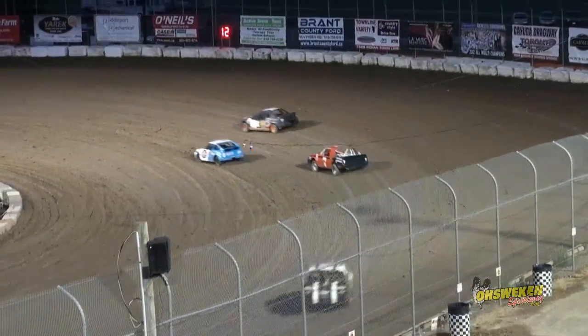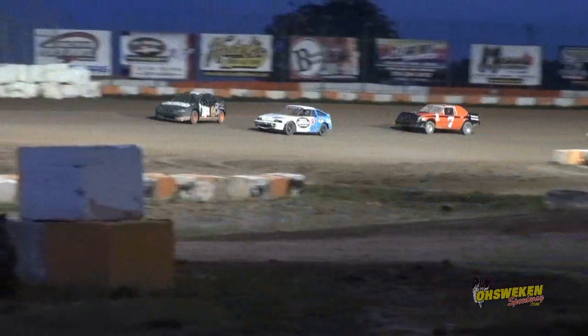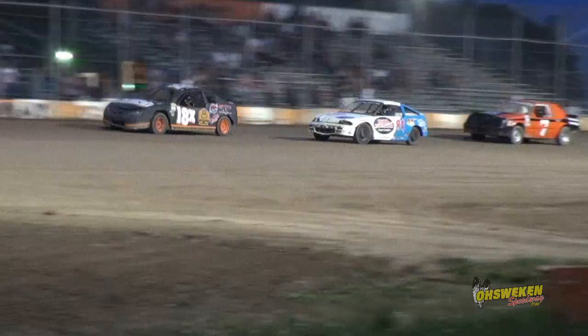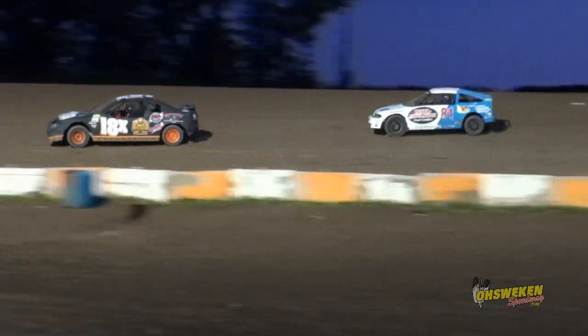Davey Boughton not getting too far out in front, though. Schutz pulling right up on the inside of him in 1 and 2. Schutz trying to get the bite down to the inside of the 81. Boughton maintains the lead, and Longaro is in this fight.